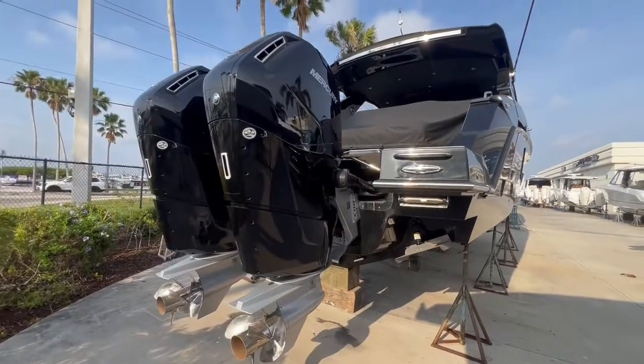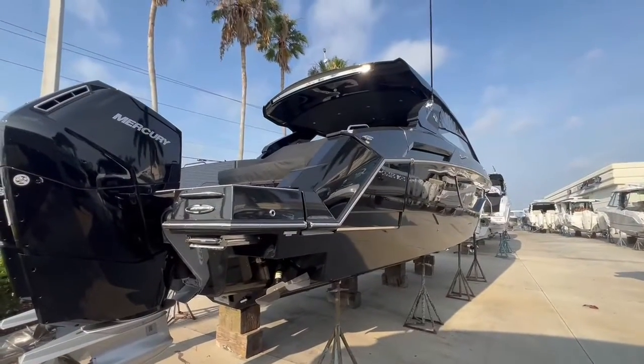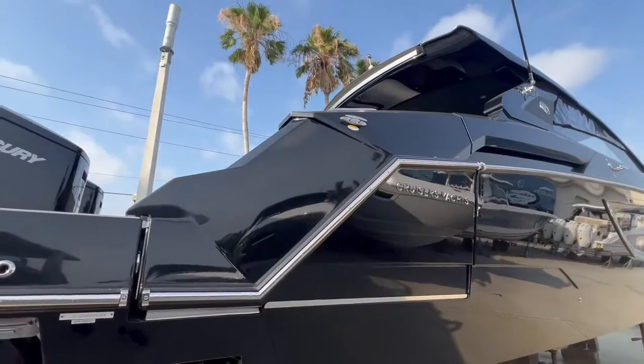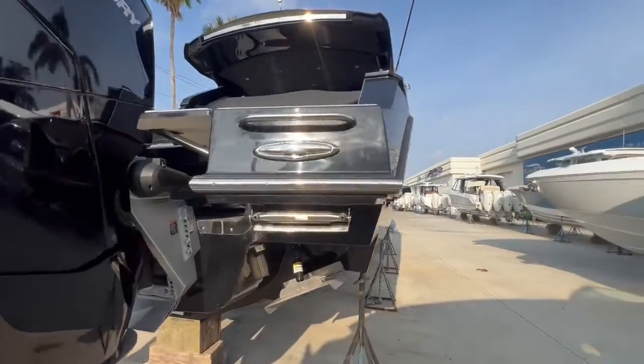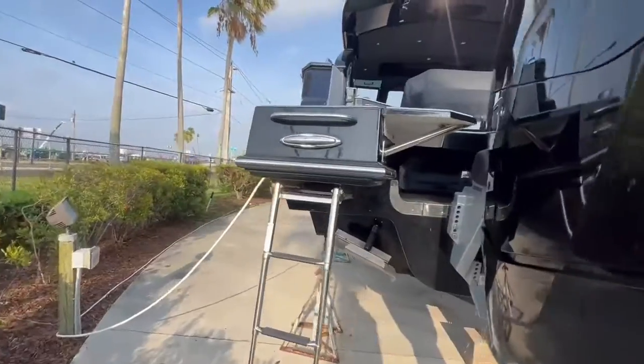Really cool part about this boat is we do have 2 fold-out terraces, one on port, one on starboard side. So this aft portion you're looking at here where the Cruiser Yachts logo is, does fold down into beach mode. And the same thing will happen over on the port side. In addition, we have a swim ladder on both sides. We have a starboard side and a port side swim ladder.